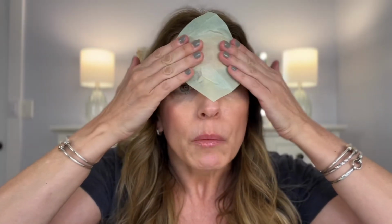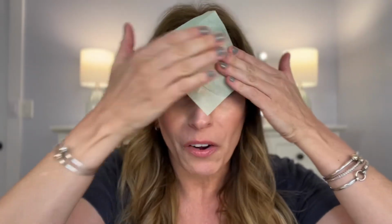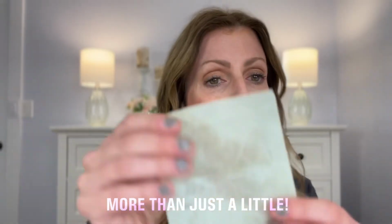I'm gonna go ahead and take a blotting cloth and just blot it and see what it's gonna look like and how much oil it's taking off. This is really gross. It did take off a little bit of oil. When I put it down on my white table, it did take off a tiny bit of foundation. I'll try to give you some close-ups. This is my forehead.